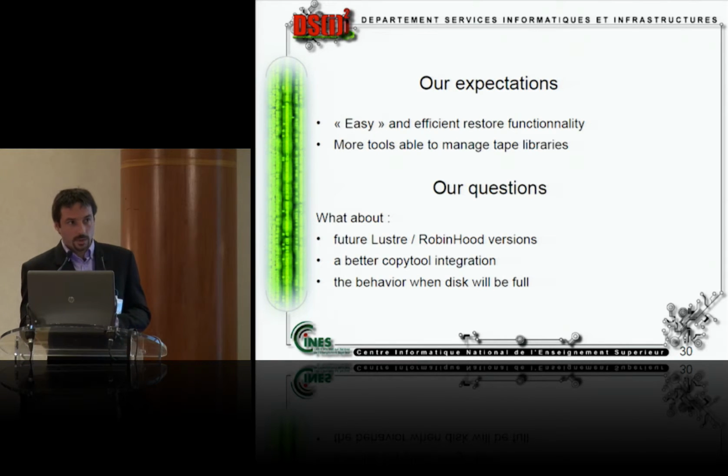We expect, of course, to have an easy and efficient restore functionality, and also we are looking for more tools able to deal with tape libraries. For the future, we don't know how Lustre and Robinhood versions will evolve and whether they will meet our requirements. We would also like better copy tool integration, able to migrate data. And we also don't know how the system will behave when the disk is full, since now it's not full. We are putting data in it, but we want to know how it works with the HSM to free data.